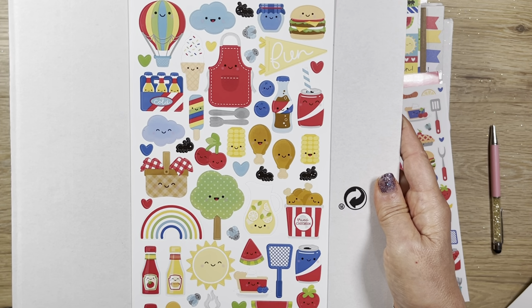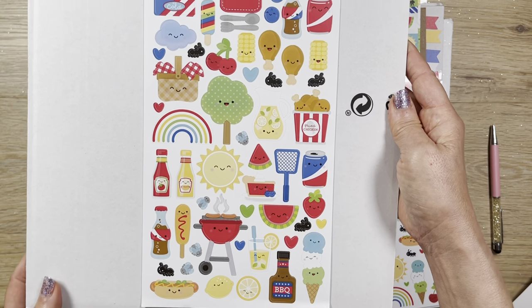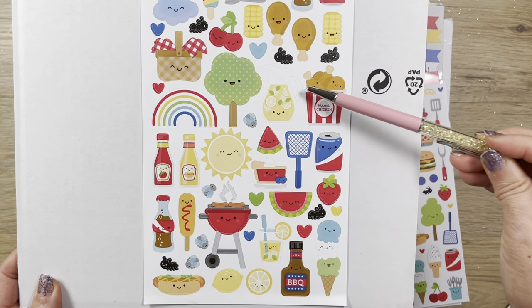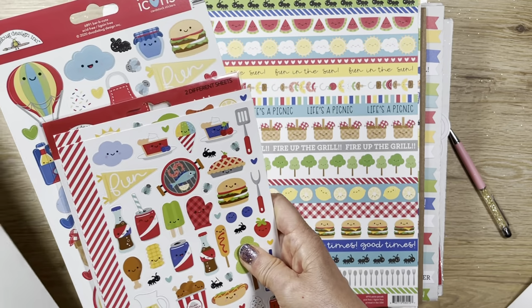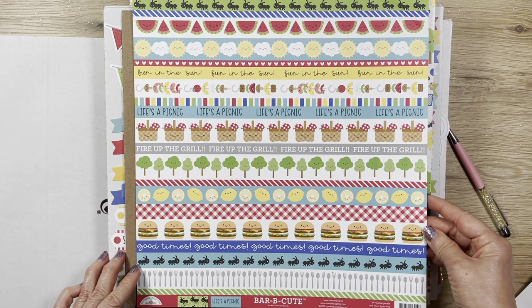I love it. My husband is the chef in the family. I don't know how to cook at all. I thought this was so cute because he has an apron, not red, but he has an apron just like that. Look at these cute little fried chicken buckets. So sweet. And then I was able to pick up quite a few of the paper, but not the whole thing. They didn't have as much as the fairy garden one.